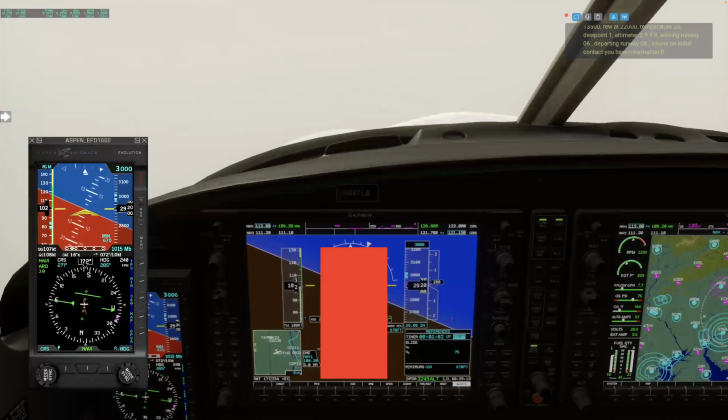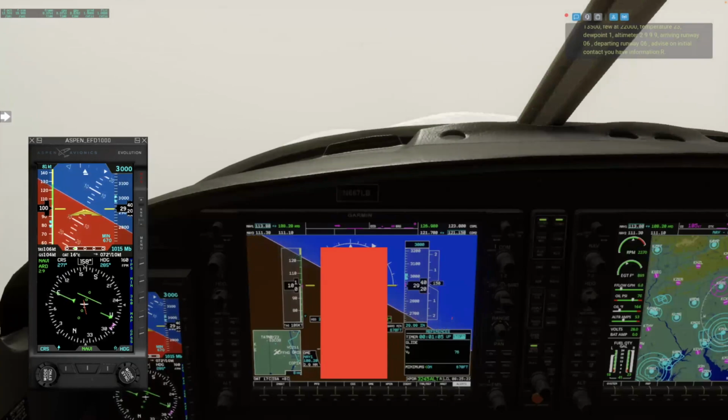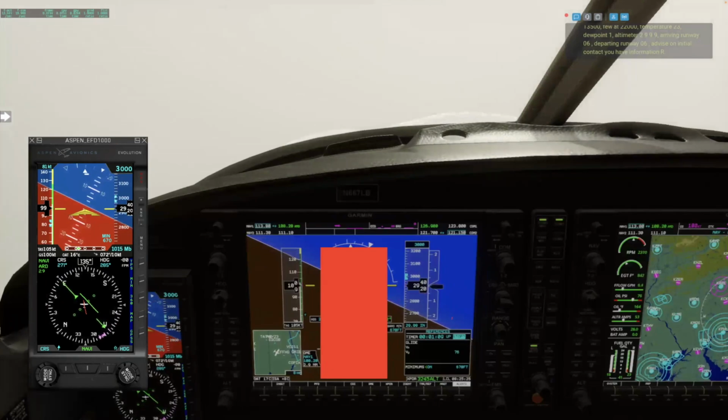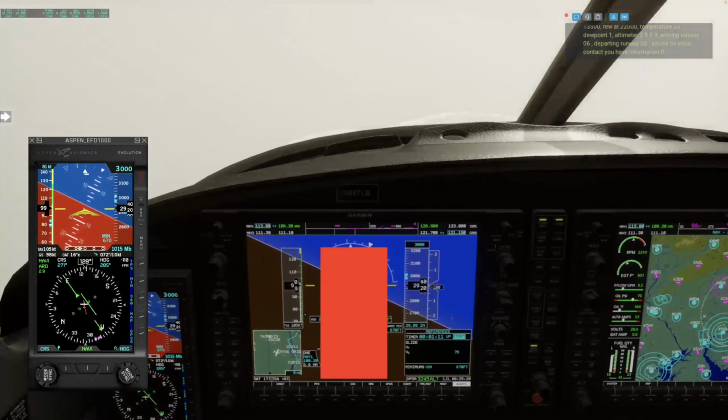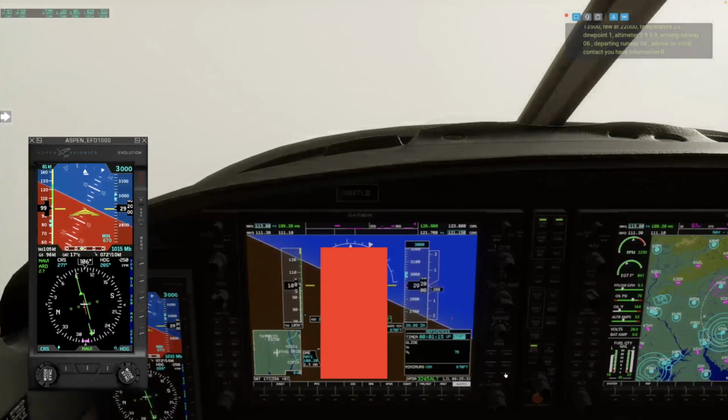I think it's coming. I think this time you're going to be real close to the mark, Raphael. How about that? That's looking really nice right there. Good job on that one. Okay, go ahead and reset your timer. So it's zeroed, so when you roll out wings level, it'll be very accurate.